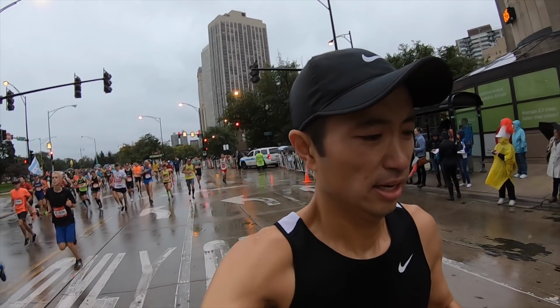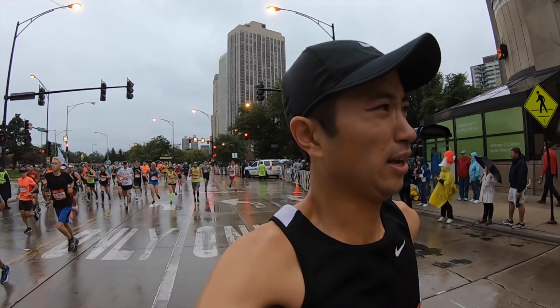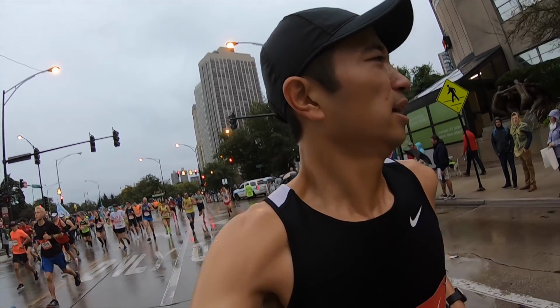And as I was getting to see my wife for the first time around mile 6.5, I was getting really nervous because I started to feel not tired, but not comfortable. It didn't feel like an easy run. And so I was really nervous that I was running way too fast and I couldn't keep up whatever pace I was running at. I'll have to go back and look at the splits to be exactly sure, but I felt like I was running in the 7:30s for each mile.